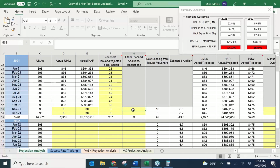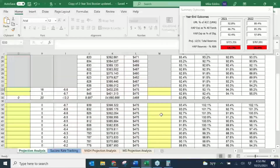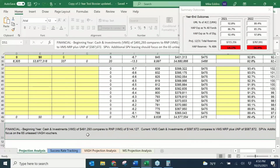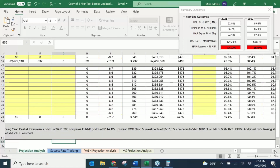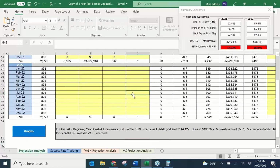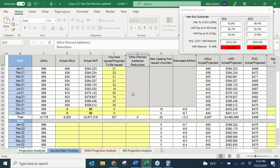If you don't know whether your PHA has project-based vouchers or not, you can come down here to the bottom, and there's a section that gives you a little bit of information as it relates to any special programs you might have or any PBV. So in this case, it looks like they have 65 unleased VASH vouchers, and that's all they have. So they don't have any PBVs. I don't have any information as it relates to portability. So let's just assume what we're going to be doing with this PHA is just issuing vouchers.